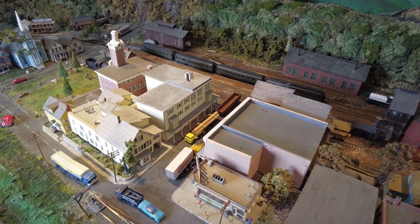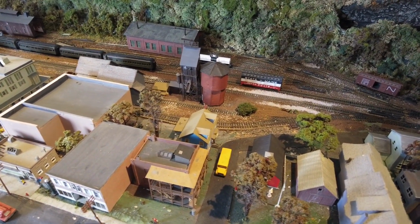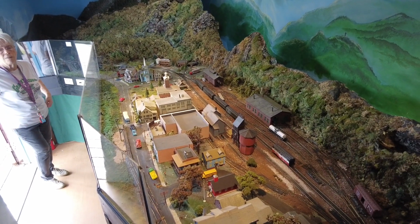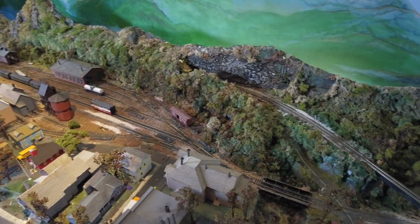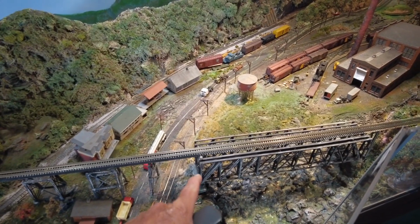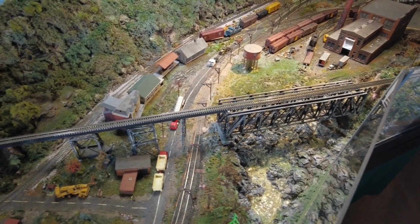Wow, this is really nice. This is Gorham. I guess this is for kids, but I'll get up here and get a bird's eye view of the town. I hear it, I don't see it. It's in the back, it's going to come all the way in. And this is the trestle over the river. Is this trestle in Gorham or is it in Berlin? It's in Gorham. Here it comes.